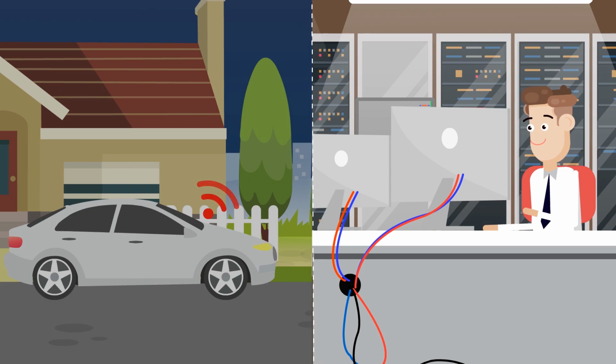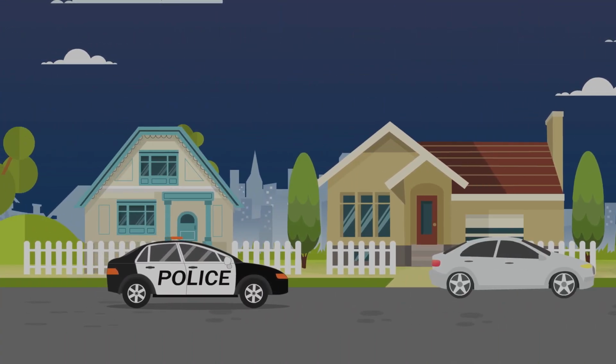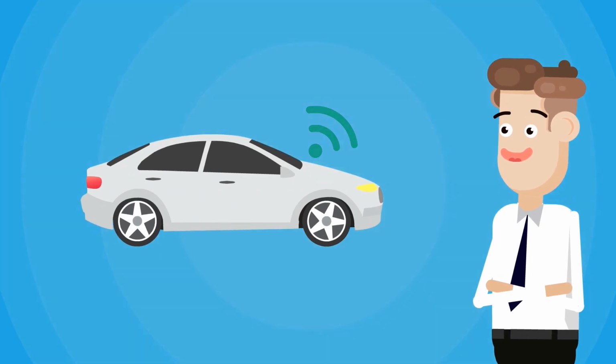If an alert is triggered, the control room guide the police straight to your vehicle. Trackershop have a 100% recovery rate for any vehicles stolen that we have fitted with a tracker.